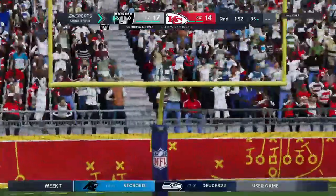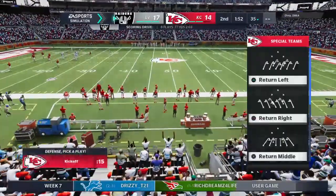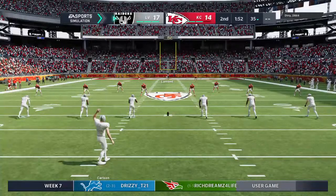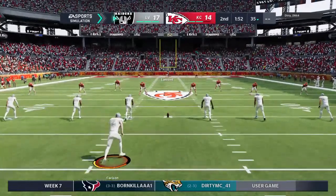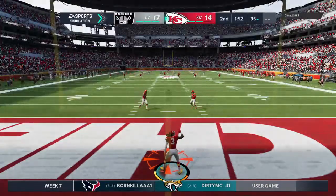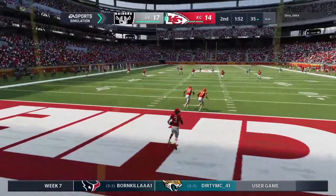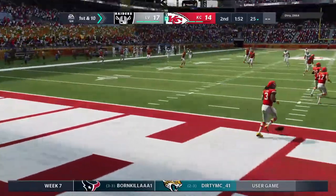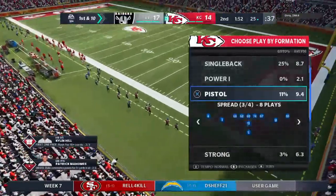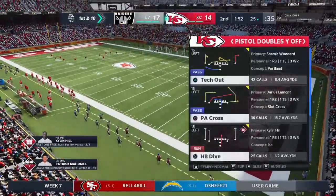It's good, and they'll take a 17-14 lead. Makes the score Raiders 17, Chiefs 14. Following the touchdown, ready to kick it away is Carlson. And no return on this one. It's a fair catch. The Chiefs take over 1st and 10 at their own 25-yard line.